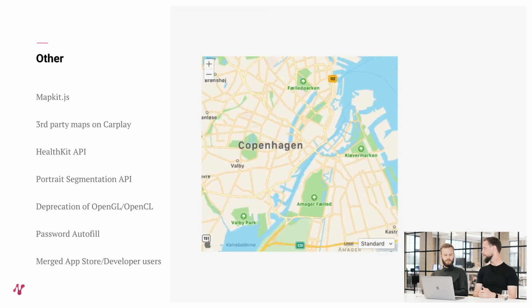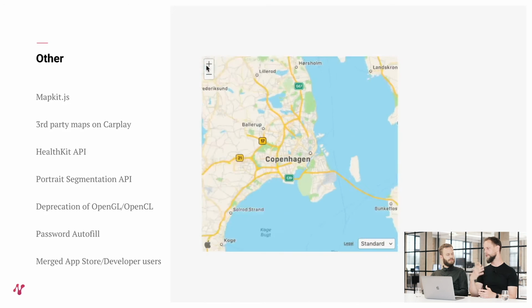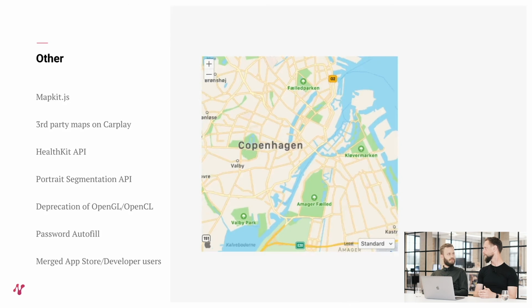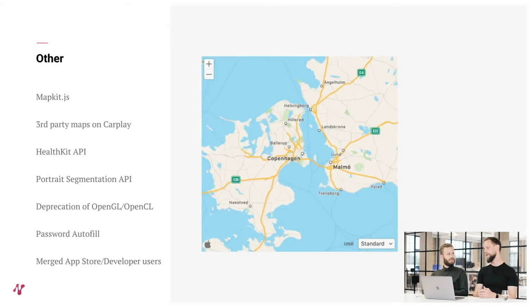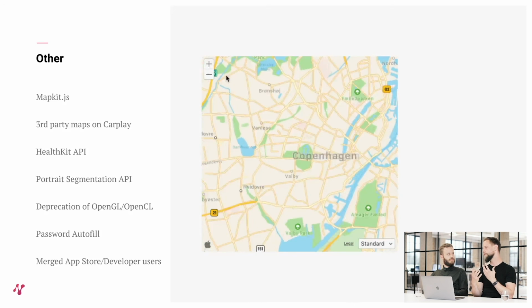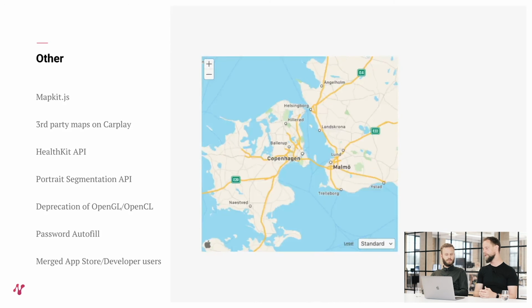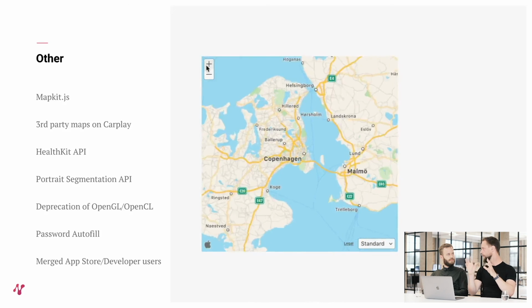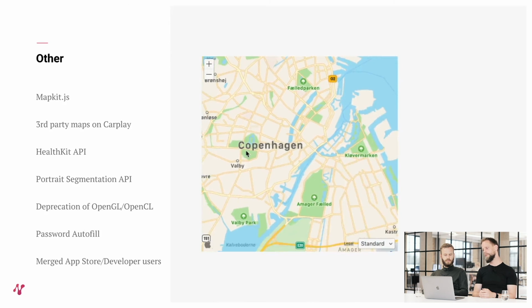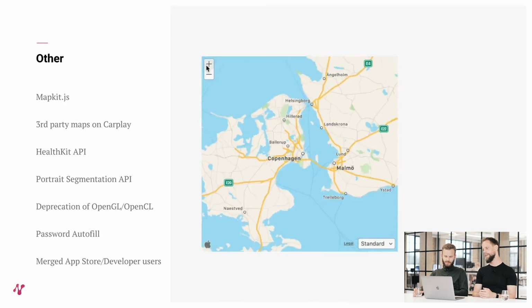Another new thing is the portrait segmentation API, which relates to the way iPhone X makes pictures using that depth map. All of that information will now be open to developers, meaning the whole separation between the background and foreground. You can now use that in your apps. You can make your own version of portrait photos and maybe do something with the blur in the background. So that's nice.